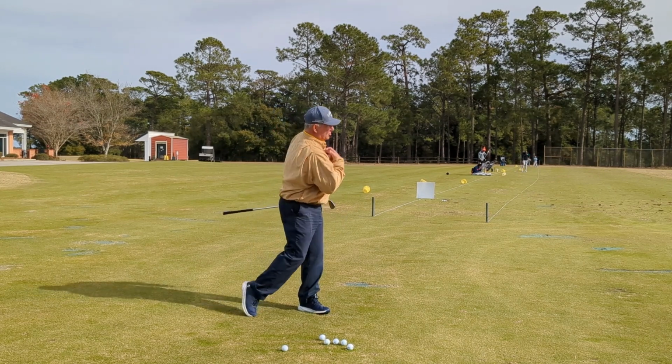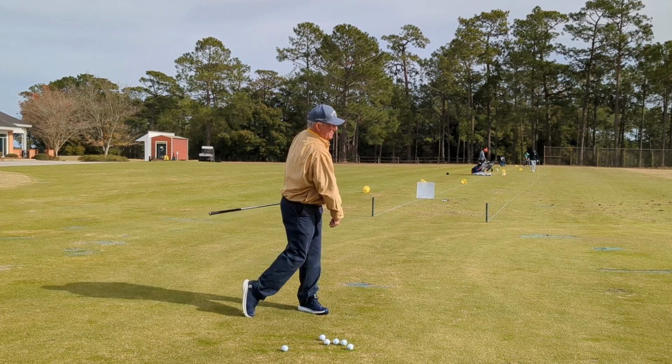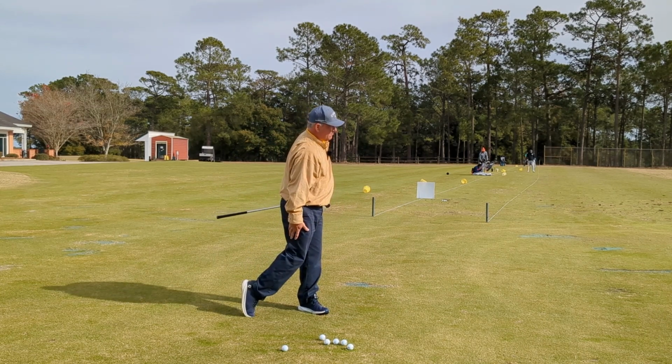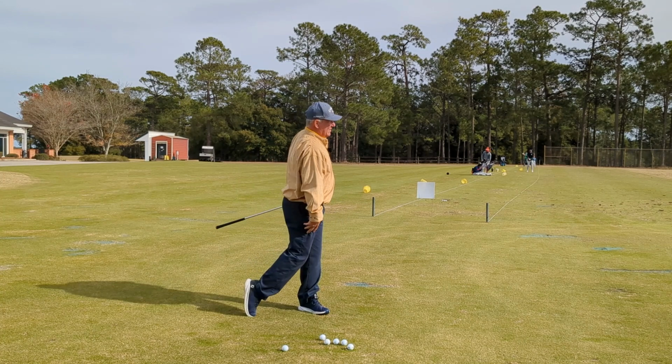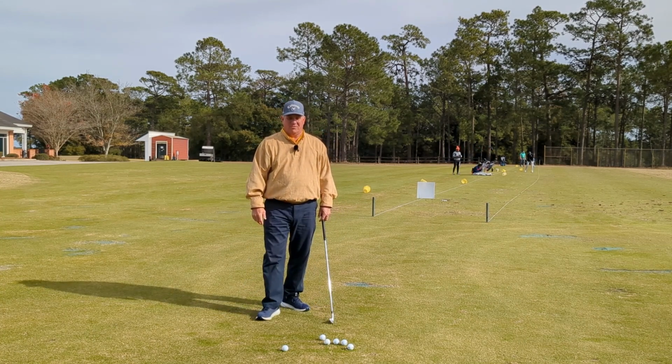Right shoulder goes closer to the target than my left. Weight goes into the outside of my left heel. My right knee moves over to touch my left knee, and I finish balanced on my right toe.